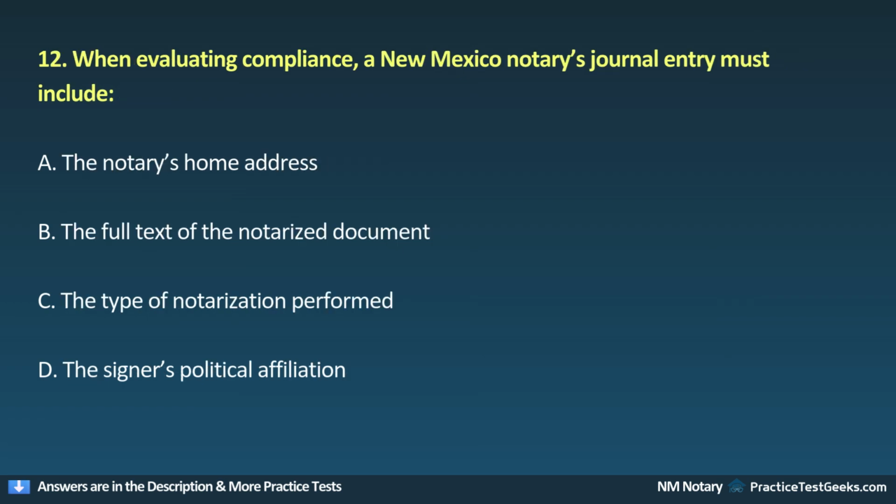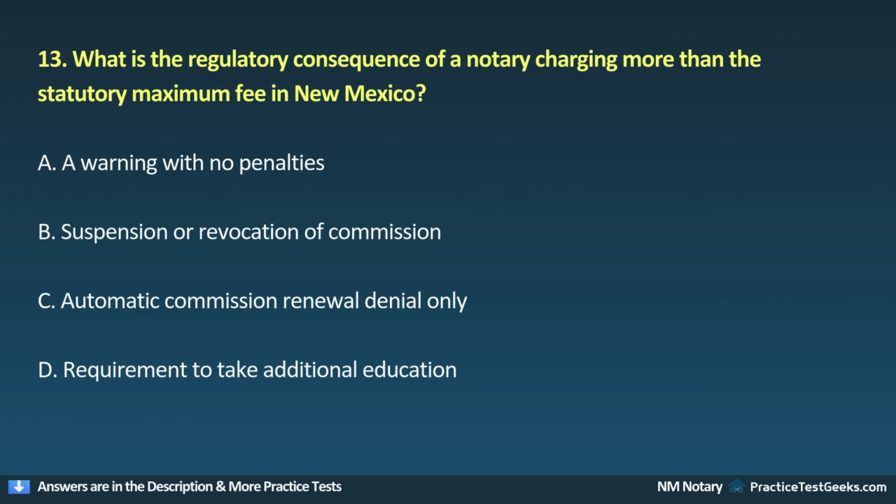12. When evaluating compliance, a New Mexico notary's journal entry must include A. The notary's home address. B. The full text of the notarized document. C. The type of notarization performed. D. The signer's political affiliation.